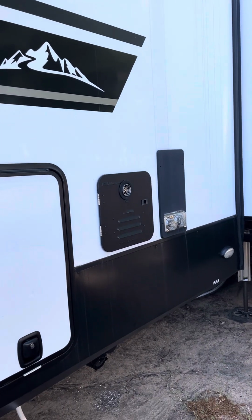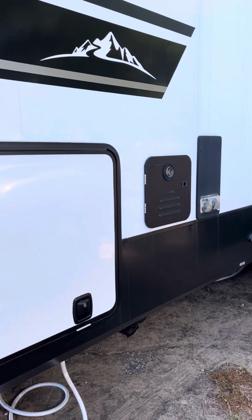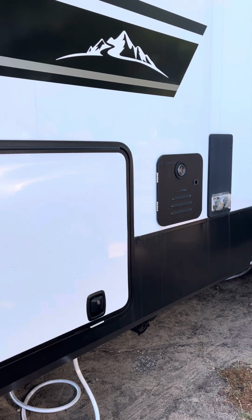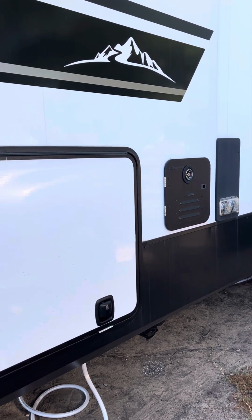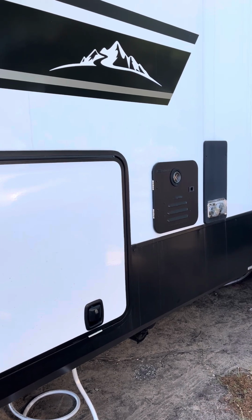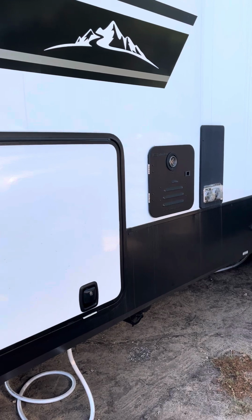Having good lighting is important, but depending on the campsite, sometimes they don't want you to run your lights all night. We don't recommend leaving your cap light on all night either, as that could affect other campers around you. So just be courteous of what kind of lights you are running overnight. That's one reason why I like the motion light, because it only comes on when it detects motion.